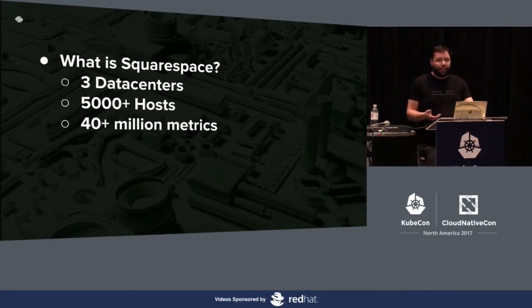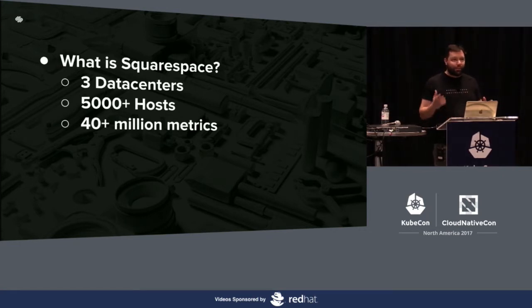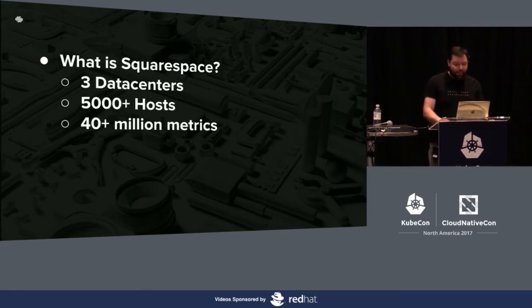We predate AWS publicly. So we have 3 data centers, over 5,000 hosts in these data centers, and for scale comparisons, we have about 40 million metrics that we generate every minute. So there's a lot that's going on in these data centers all the time.